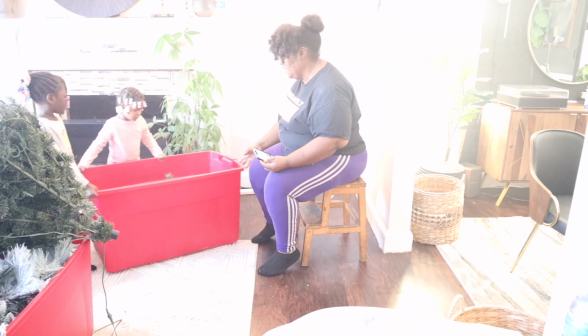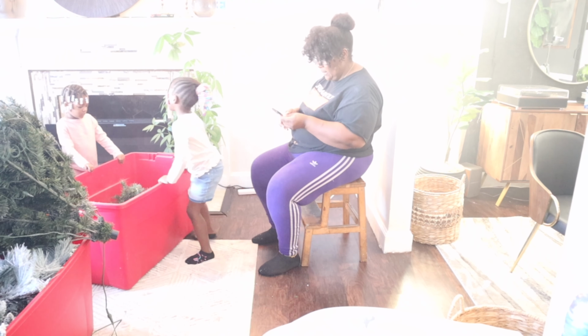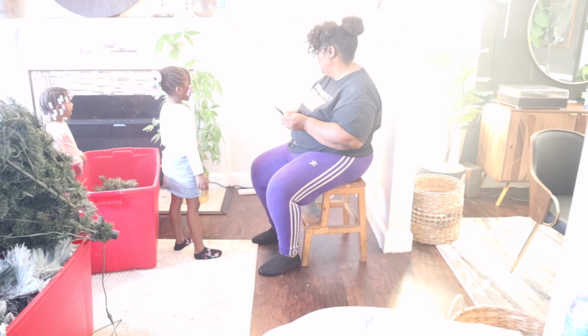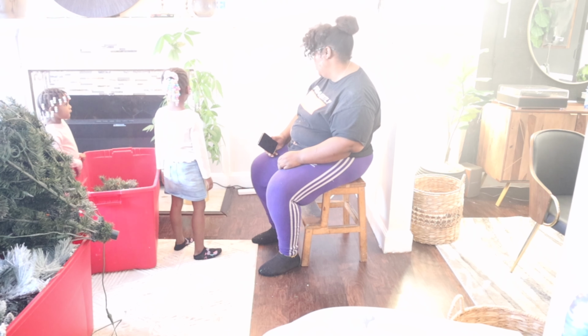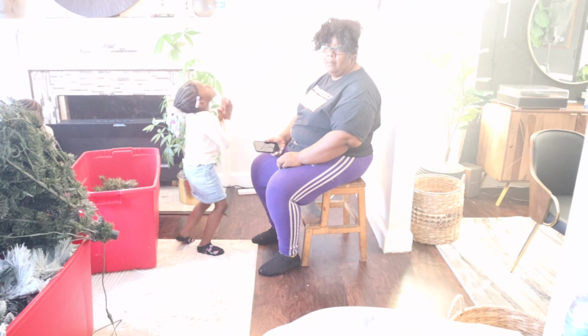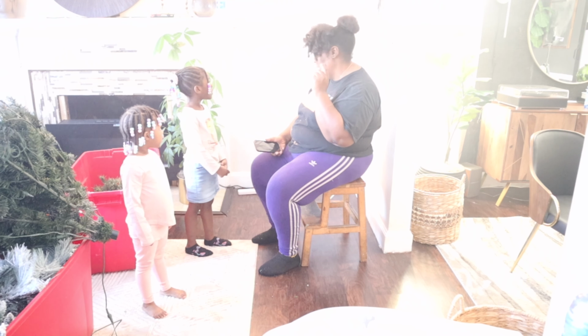Move. Push that back over there, but turn it around that way. Thank you, sweetie. But this plant stay here. No, Grammy's gotta move that because that's gonna be in the way of the tree, because the tree is huge. I don't know where I'm gonna put it though. I think I'm gonna put it over there.